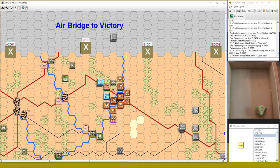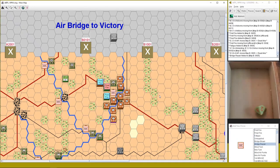But you know, this is a playthrough. Let me know if you know. And the bridge wasn't blown, so the bridge is in good order and will stay in good order. Okay, that was the only combat. So we now go into the mech phase, where, well, these guys are going to go screaming down the road, aren't they?